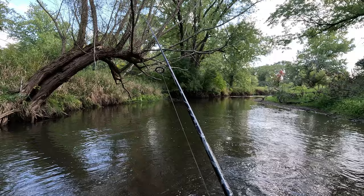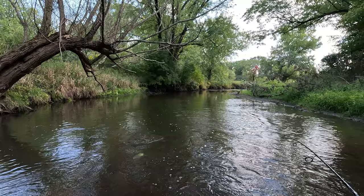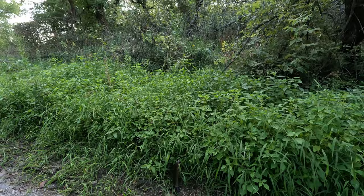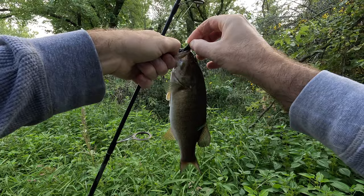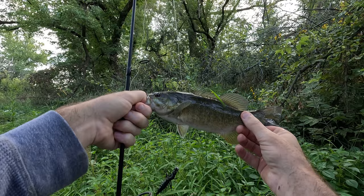Here we go, I got one. What is it? Looks like a smallmouth. Awesome. Cool. That is the first smallmouth of the day. I'm using the obsidian color, that's that solid black color. Awesome. He hit the Hellgrammite pretty hard.